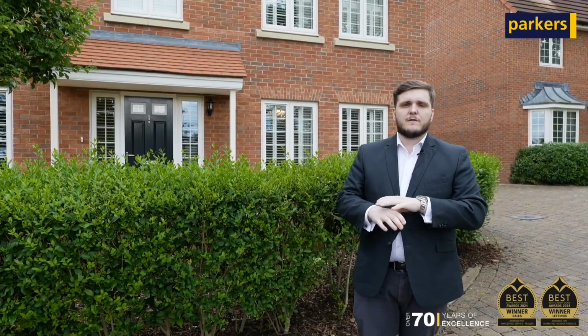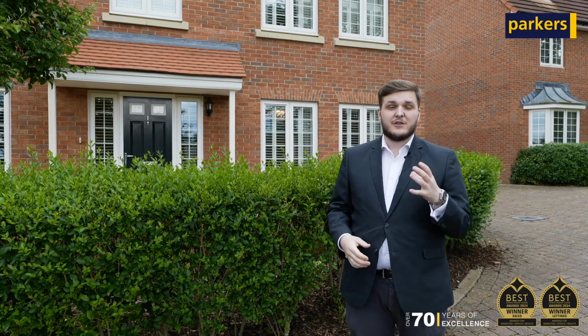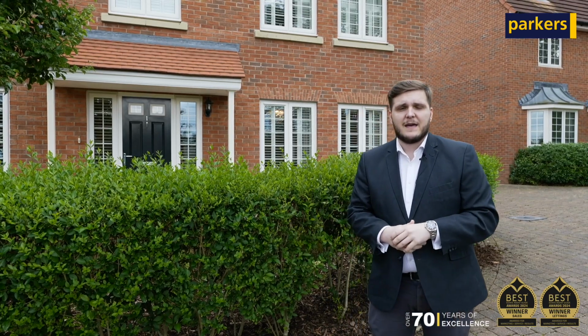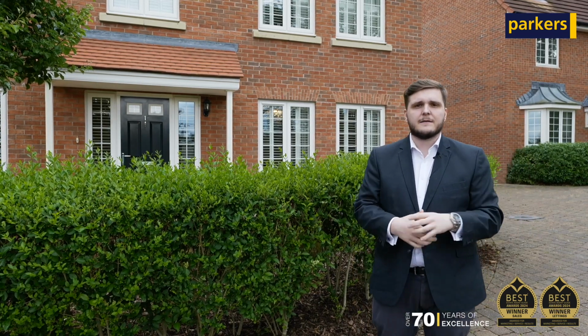The property has 5 bedrooms, a lovely open plan living, dining room, kitchen area on the ground floor with a WC, a utility room and an additional study. To the rear we have a low maintenance rear garden and access to the double garage which provides ample parking.